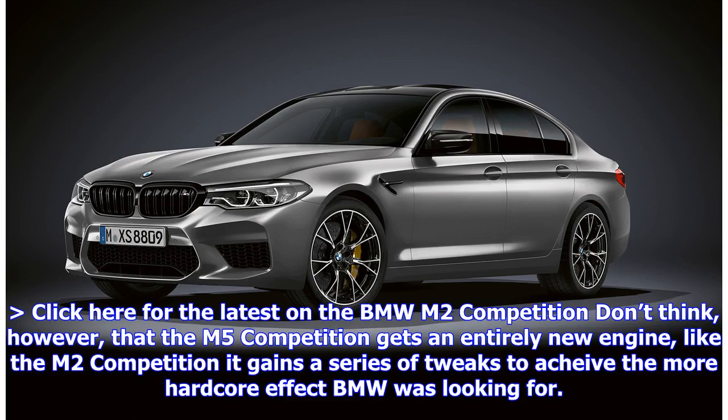Don't think, however, that the M5 Competition gets an entirely new engine. Like the M2 Competition, it gains a series of tweaks to achieve the more hardcore effect BMW was looking for.